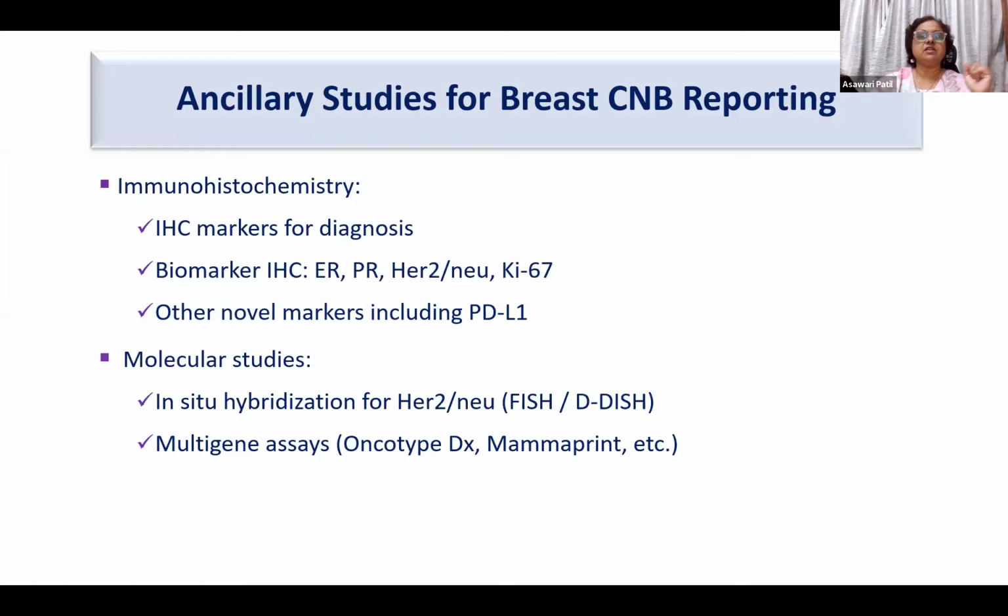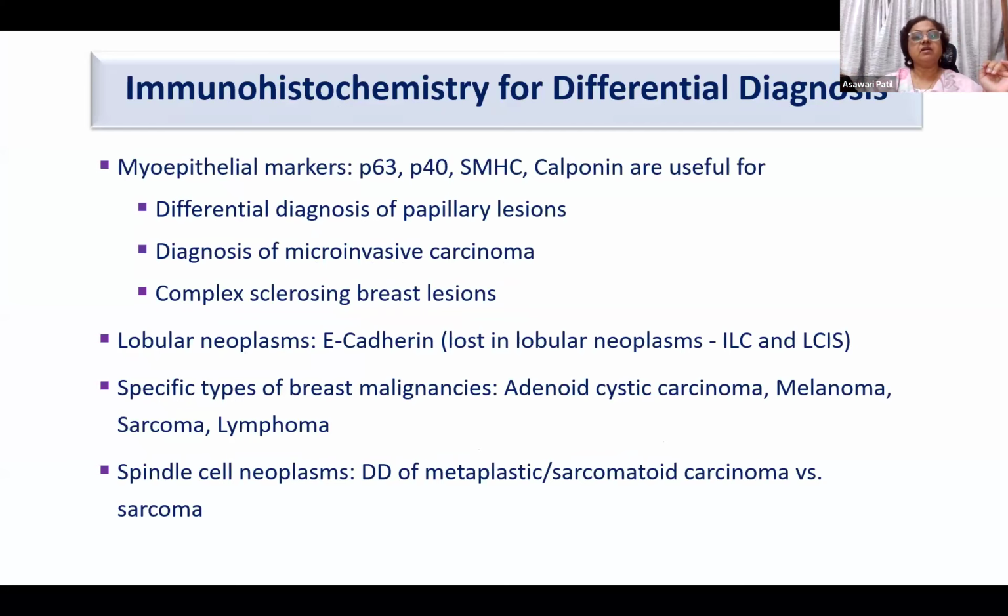So with these problems, how do we go ahead? How can we use ancillary studies for them? Besides ER, PR, HER2 and other markers for therapy, which aid in therapeutic options, there are many immunohistochemistry markers which can help us in diagnosis. So these could be myoepithelial markers like P63, P40, SMA, and calponin. They are useful in the differential diagnosis of papillary lesions of breast, to diagnose a microinvasive carcinoma versus DCIS only. Also in complex sclerosing lesions, to differentiate between invasive carcinoma and complex sclerosing lesion, which can mimic invasive carcinoma.